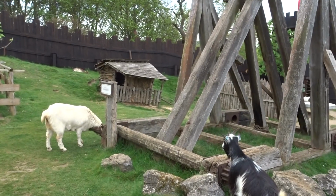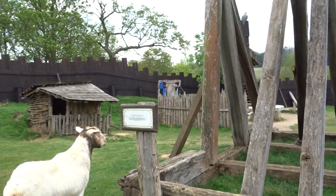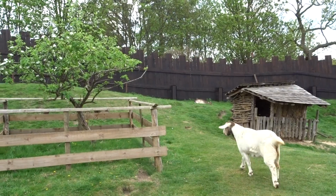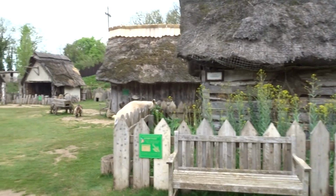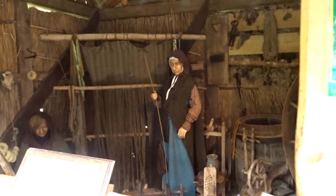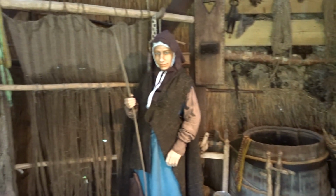Something of a catapult or a mangonel, I think it was called. Oh, there's a deer over there. Some sort of a herb garden. We've got the weaver. This is the weaving and dyeing house.